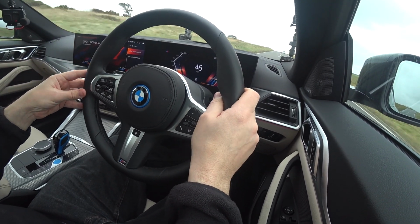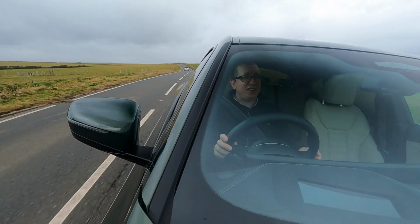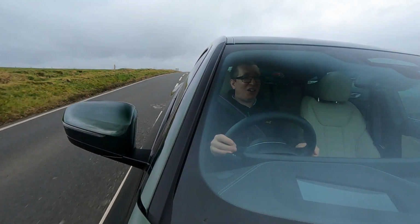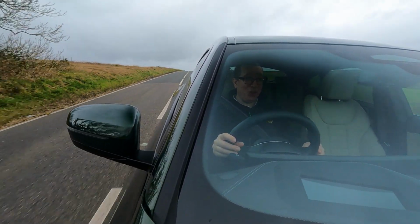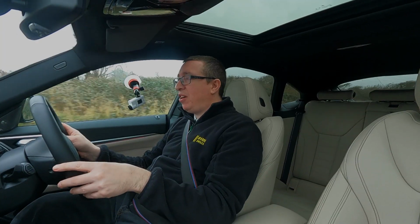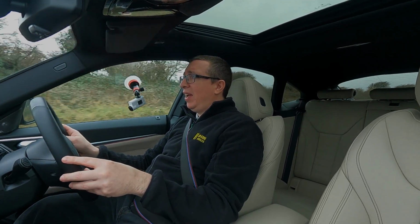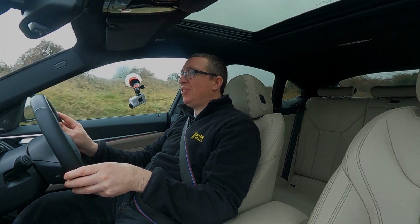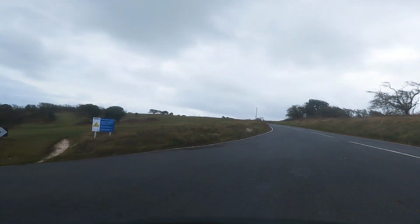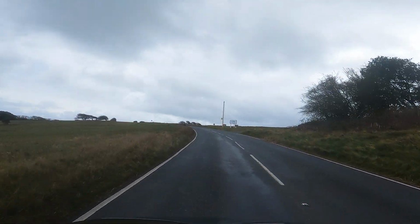Because for me, at BMW, it's about the driving experience, isn't it? BMWs are known for being the ultimate driving machines, now the ultimate electric driving machines, but are they? This is rear-wheel drive, which is good. So we're going to head on down these roads round Beachy Head because they are very tight and twisty, and see how we get on. It is a heavy car in comparison to its petrol counterpart. It's well over 2 tons. So yeah, let's see how we get on. I'm hoping it won't affect it too much.